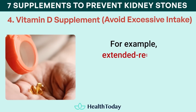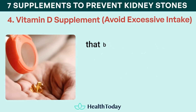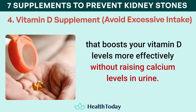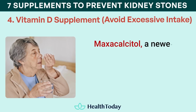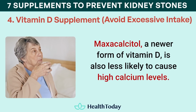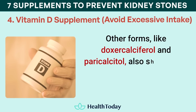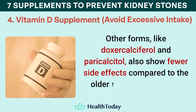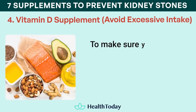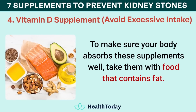For example, extended-release calcifediol is a strong type of vitamin D that boosts your vitamin D levels more effectively without raising calcium levels in urine. Maxacalcitol, a newer form of vitamin D, is also less likely to cause high calcium levels. Other forms, like doxercalciferol and paricalcitol, also show fewer side effects compared to the older forms of vitamin D. To make sure your body absorbs these supplements well, take them with food that contains fat.